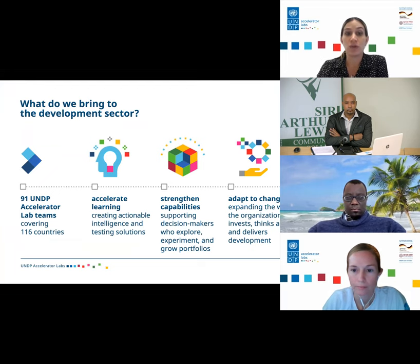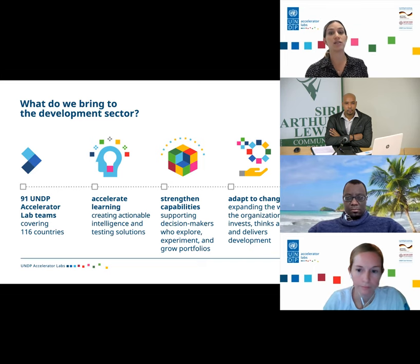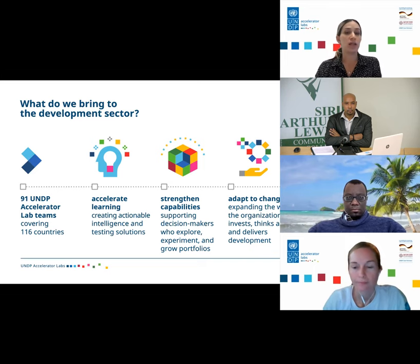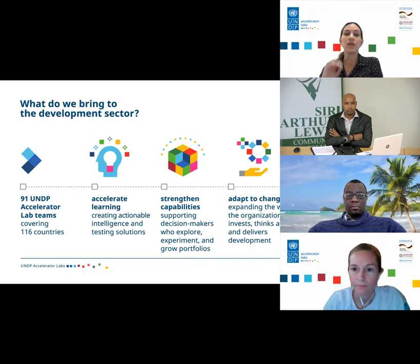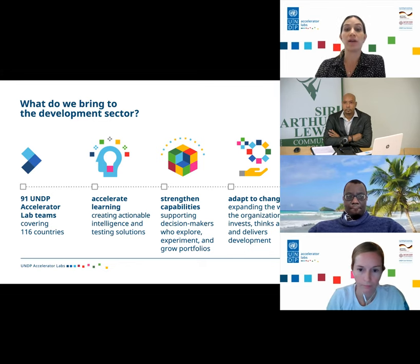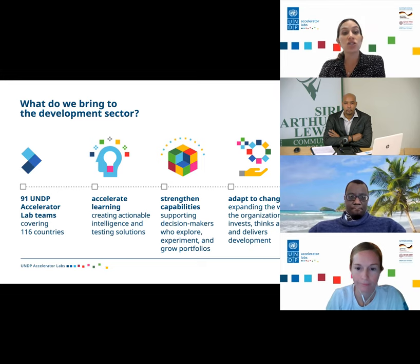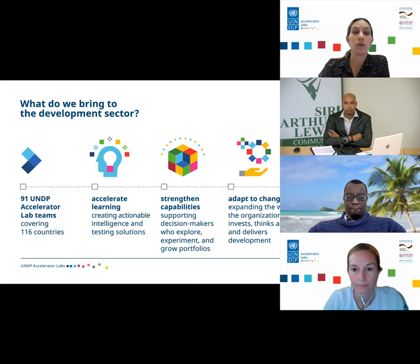Overall, the labs are tasked with accelerating learning and development by testing new solutions to challenges such as plastic pollution, gender inequality, and poverty, just to provide some examples. And to do so, the labs aim to try out novel approaches, such as applying new forms of data to those particular challenges to see both what works and what doesn't work in a very experimental fashion. And then additionally, the labs are constantly scanning the horizon to identify emerging trends and opportunities that are arising throughout the world.